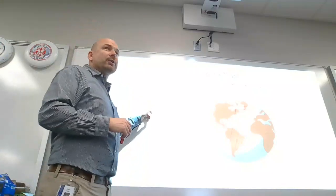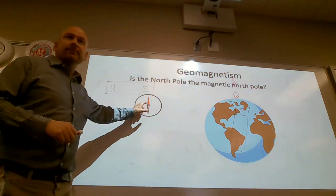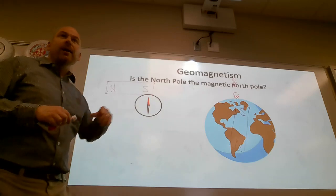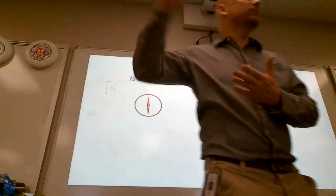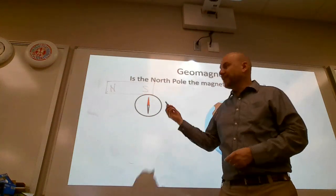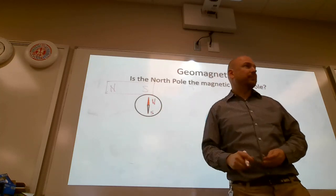So if you are a salesperson selling this compass, what would you call this? Hey, check this out. This thing points north. This tip right here points towards the north. Points to the North Pole. It goes to the north. What do you think we're going to call that? Well, this is the North Pole. This is the South Pole. Right?